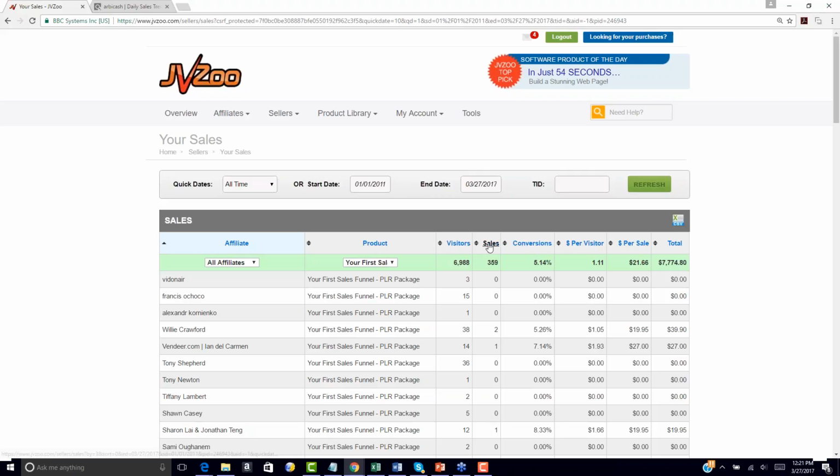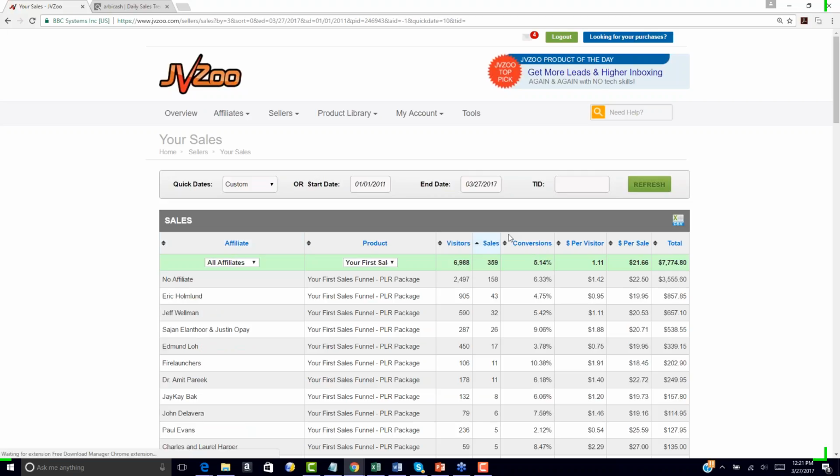They do a really good job of telling you how your product is converting within JVZoo. So they'll tell you your sales numbers. They'll tell you the conversion percentage from each person. So right here, they're telling me that I have a 5.14% conversion, which averages $1.11 per visitor, and the per sale price is $21.66. So that tells you the revenue that was generated. That means there's 6,988 visitors, 359 of those people bought that product, which leads to a conversion of 5.14%. So that's how you use the basic numbers.